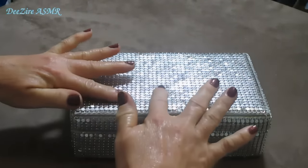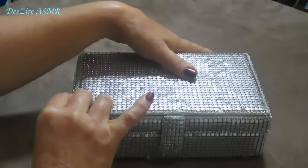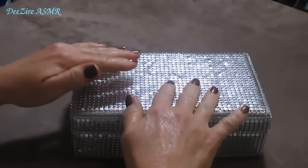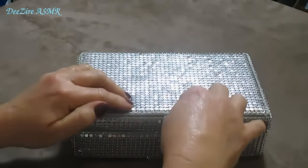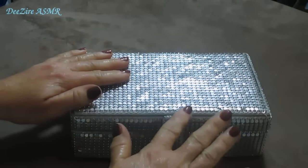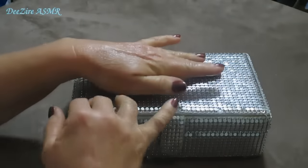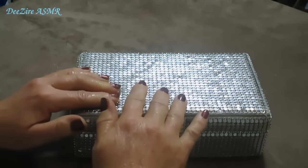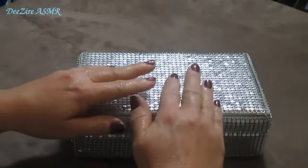This is a lovely gloamish type finish to this box. Recently finished mending some broken bits on this. I had to glue some things back together because it's well used. So let's take a look inside.